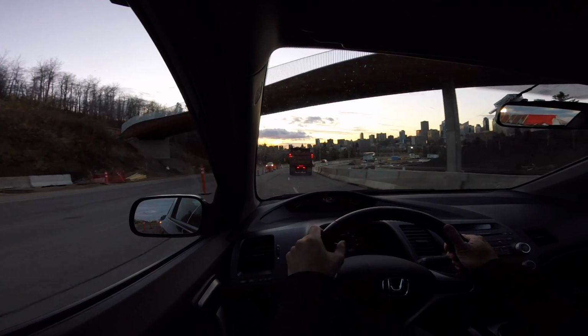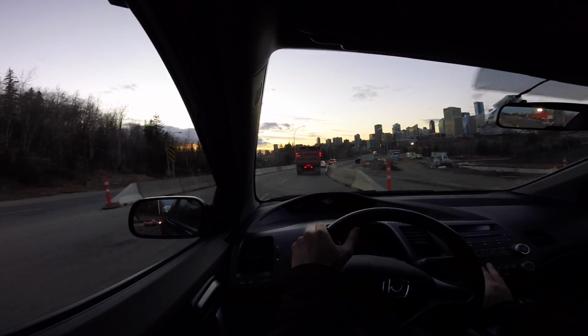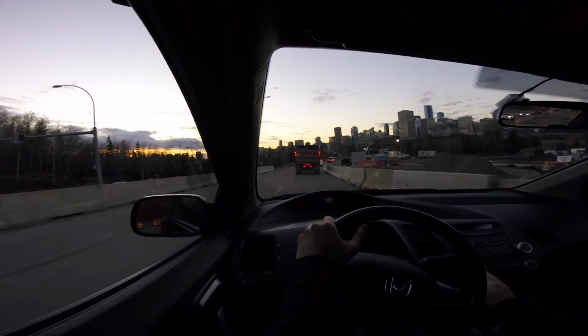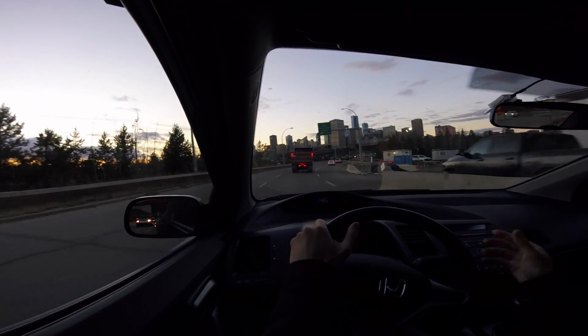It's a really reliable vehicle. You're not going to run into any major problems. I'm so surprised at how after 11 years, the heat and the air conditioning just goes almost instantly.